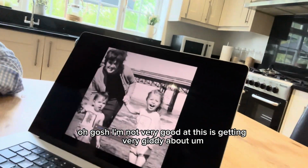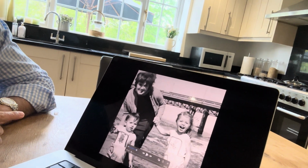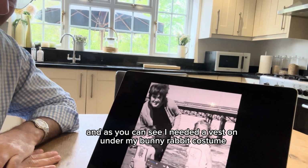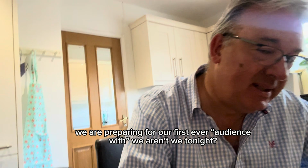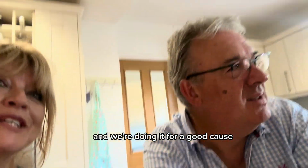Very giddy about being in an inch of seawater at Fleetwood. And as you can see, I needed a vest on under my bunny rabbit costume. I'll tell you what, we are getting ready. We are preparing for our first ever audience with, isn't it? We are tonight, and we're doing it for a good cause.